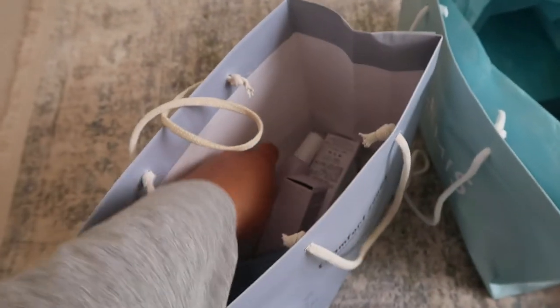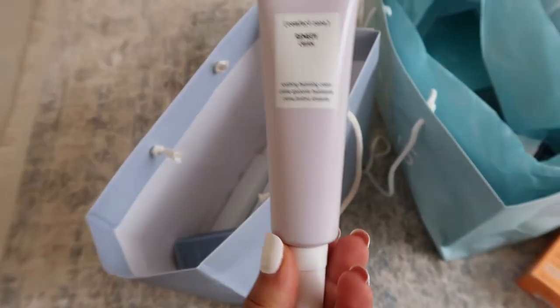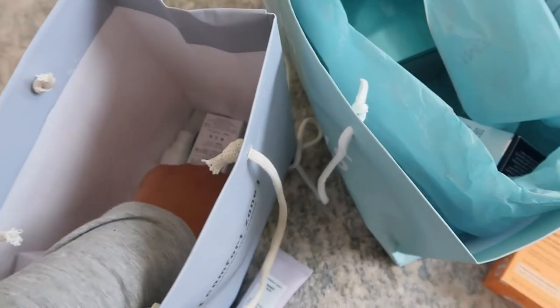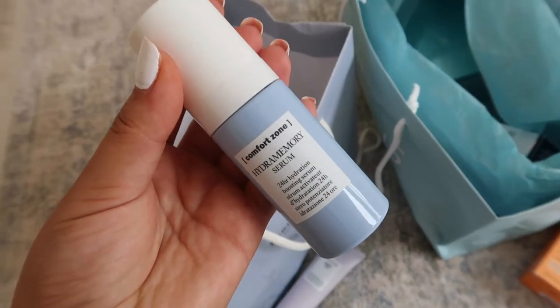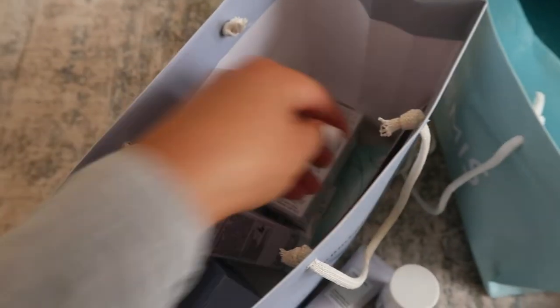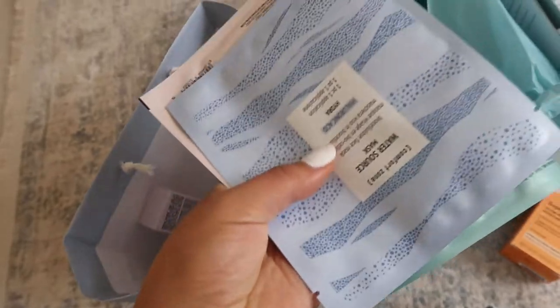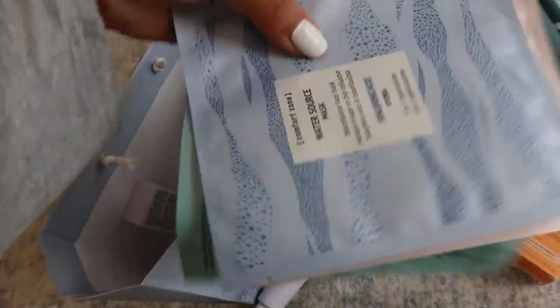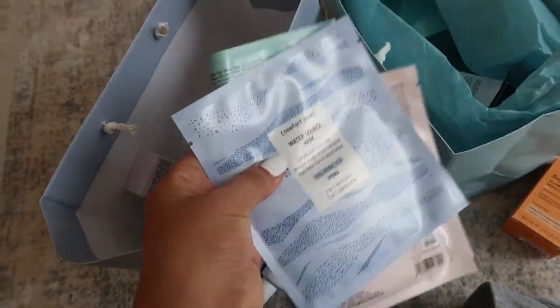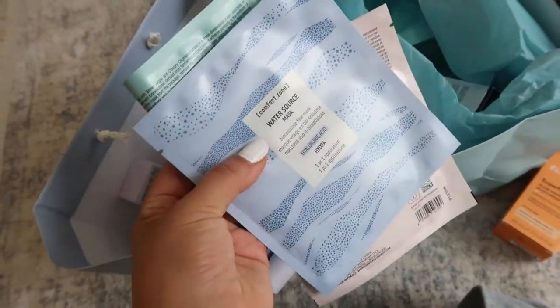And then here from my facial, I've got this Remedy Cream from Comfort Zone. They also gave me their Hydra Memory Serum, which was used on me during my facial as well. Got some sheet masks, and I do love a sheet mask. I don't think these are on the website at the moment. I don't know if they're relaunching, but the PR knows how much I like sheet masks, so she gave me some.